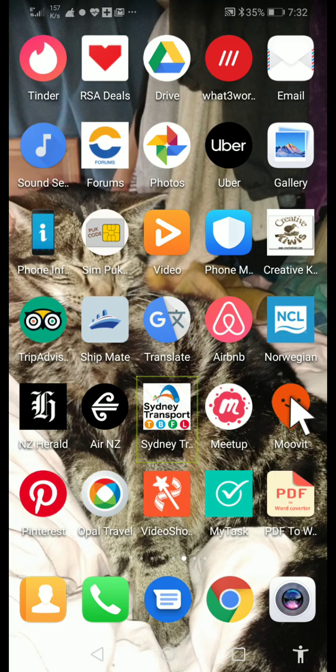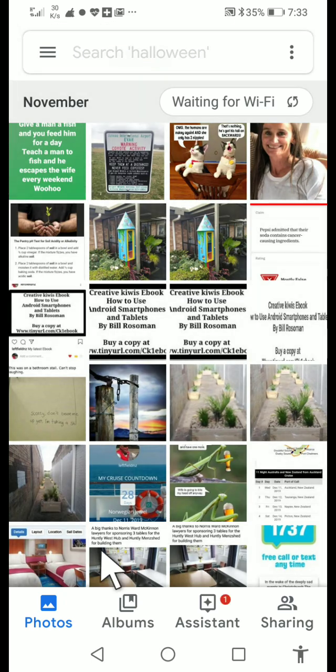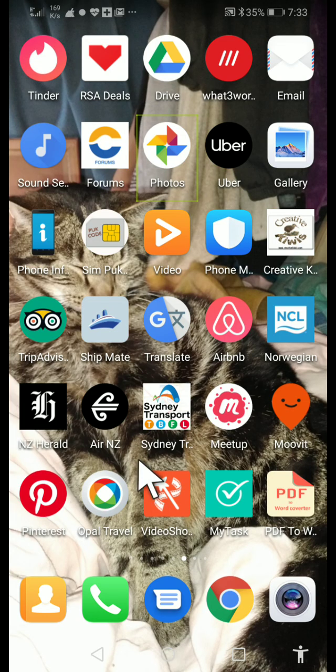Move It is another one for Sydney. So there's plenty of apps, and of course you've got things like where I can put my photos up to Facebook, or I can share directly from Google Photos, which is up on the cloud. So there's plenty of apps if you're travelling, and of course there's Google Maps and Waze.